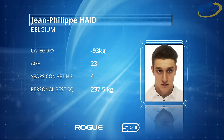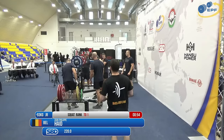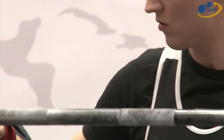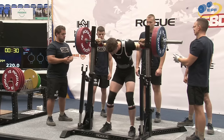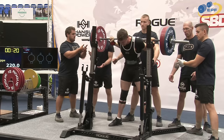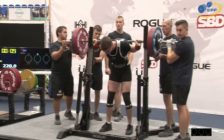Jean-Pierre Hyde. 220 kilos for Jean-Philippe Hyde of Belgium. Taking his time to make sure the bar is exactly where he wants it on his back. That moved well. Three white lights, a good lift, a very tall 93.